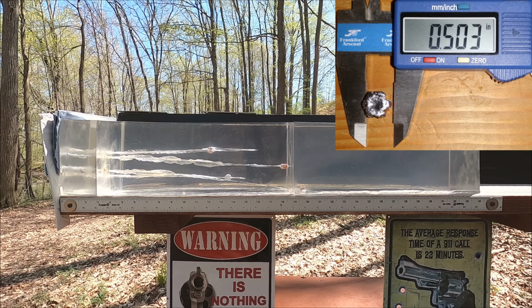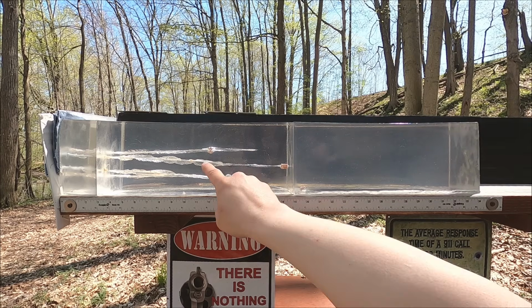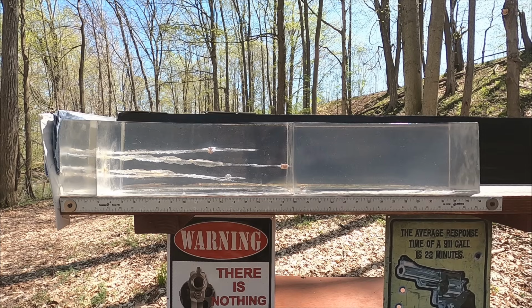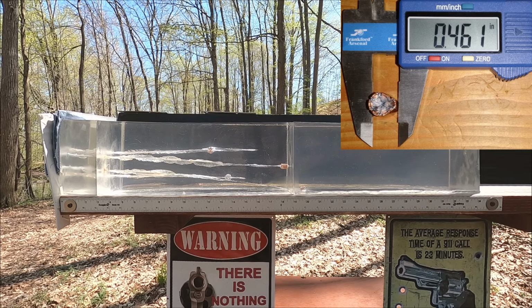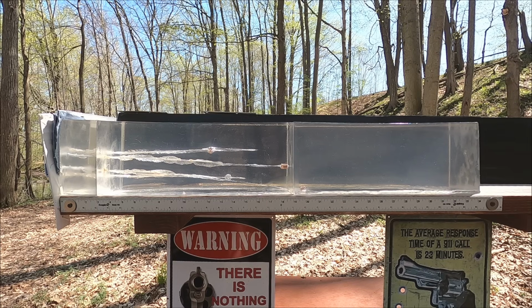And it has good expansion. But when we look at our 40 Smith & Wesson, there's a lot of good damage going through there. But we only penetrated to 19 inches, which I would say is actually more ideal because we didn't over penetrate really. But there's definitely some limited expansion going on with that. I thought for sure we would still get good expansion with that, but it looks like we did not. It limited that expansion, but at the same time, it didn't significantly over penetrate or anything like that. And it looks like it still did pretty well. So let's shoot our steel, see what kind of practical accuracy we can get with these.